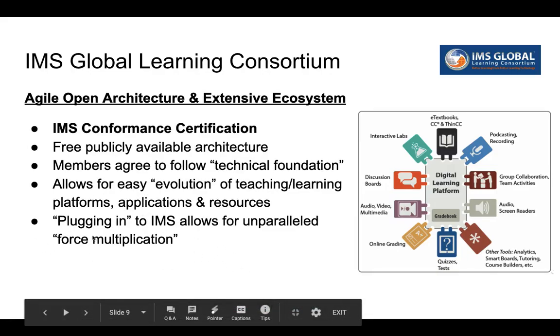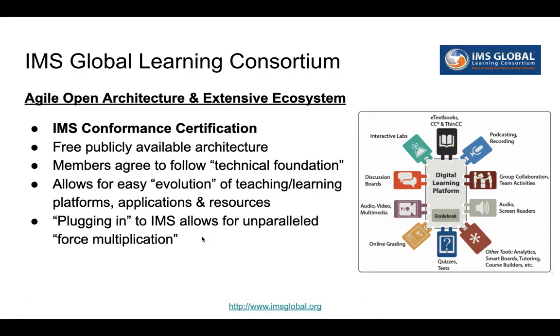They do mention this force multiplier effect, which I think is pretty interesting. So by connecting to this consortium network, all of a sudden you've got so many other options available that it can have a really big impact on the organization.